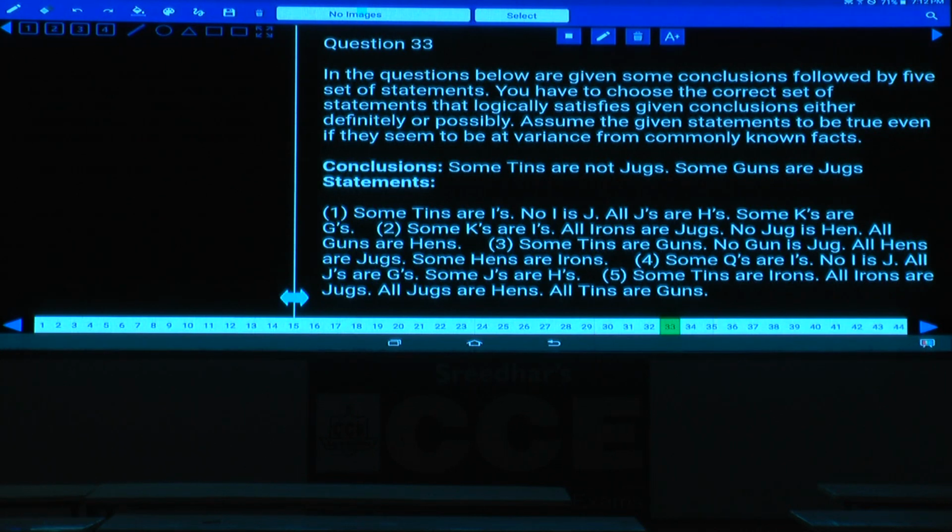Then question number 33. Some tins are not jugs, some guns are jugs. Some tins are not jugs means it is a negative. As it is a negative conclusion, we should use the negative statement only. Then where is the negative statement here? No I is J. What is this I?